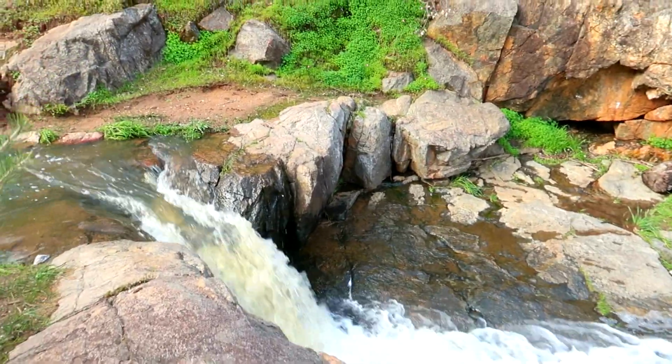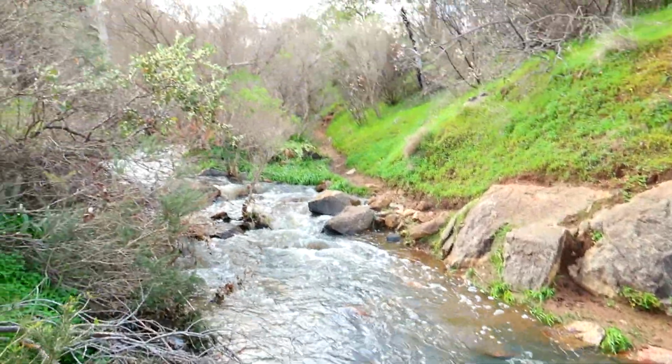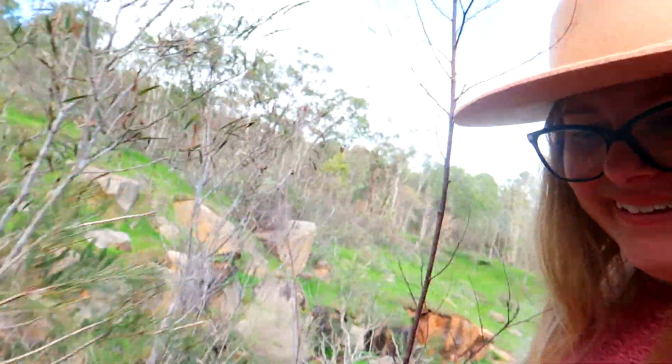I'm not 100% sure, but I have a feeling I'm on the wrong side of the creek. And I haven't found a spot to get across yet because the river is flowing really fast. I might have to take the shoes off, I'm not sure. I can see people have walked through the bush here. I'm gonna give it a go. Oh, a blown plugger. That's not a good sign.